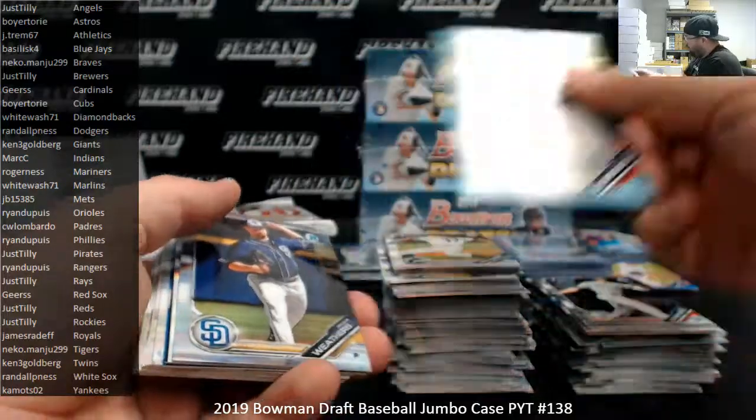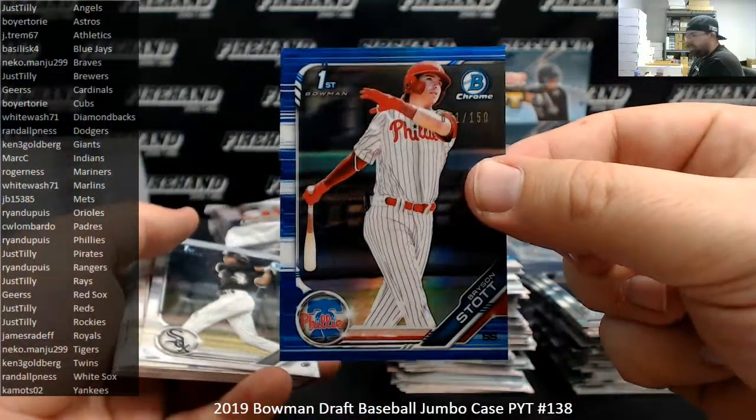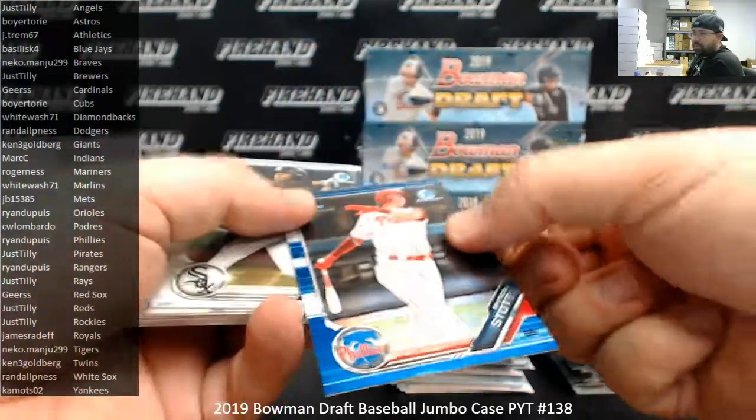Sky Blue paper to 499, Alec Manoah, Blue Jays. Blue Refractor to 150, Bryson Stott, Phillies, going to Ryan Dupuy.